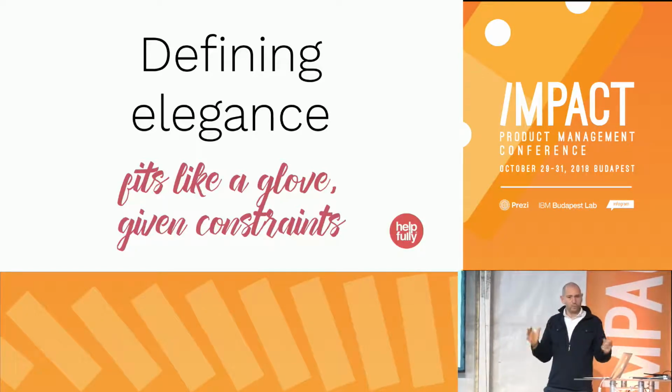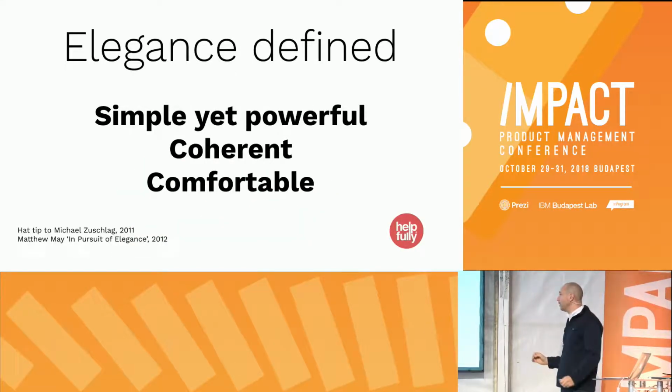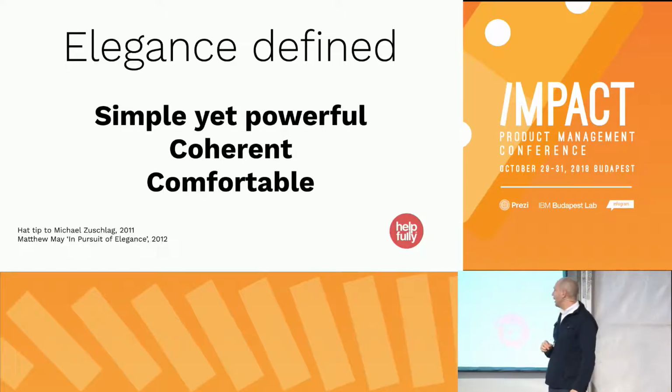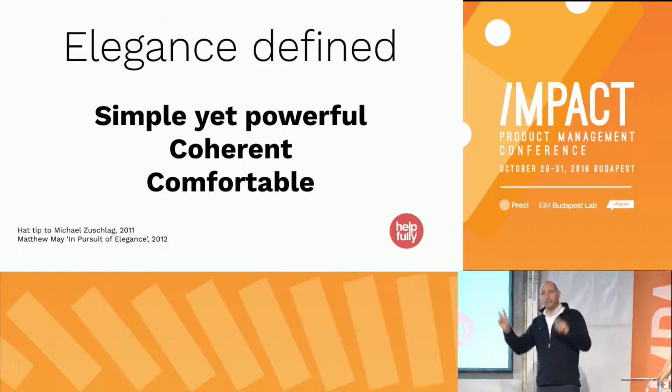And I think when I describe how to build more elegant products, how to build products that achieve that perfect fit inside the constraints, it is to be simple and powerful, to be coherent, and to be comfortable. I've been looking into lots of people working on this. This is some older work that predates mine, but I think helped me get my head around how we get beyond delightful and towards something that is elegant in the way that it satisfies human need and all these other dimensions of the work.